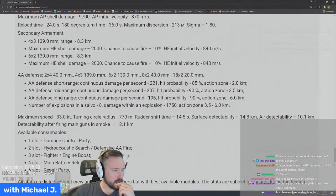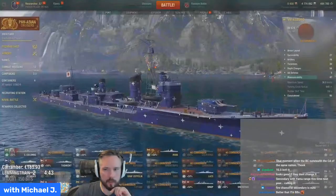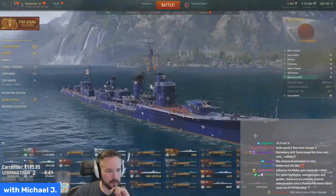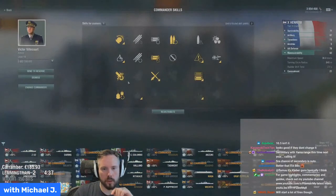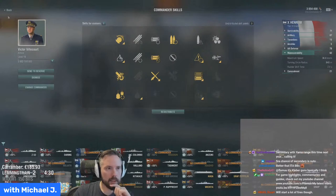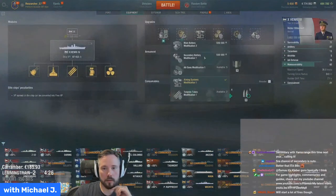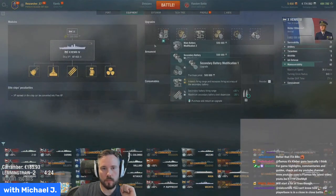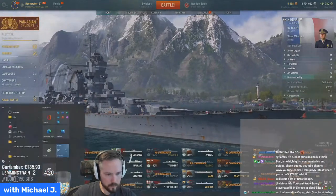Hmm. 10.5? Is it 10.5 with... Wait, you don't have the captain perk on cruisers, do you? That's the problem. You don't have the secondary range. I'm thinking of battleships, but you don't get the secondary range. You only get the flag plus module. So it's only about 10, yeah. It's only about 10. Interesting.